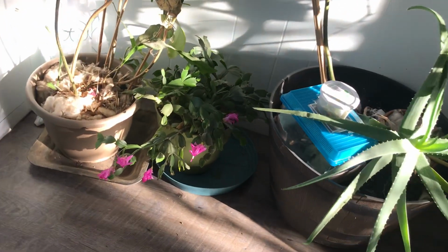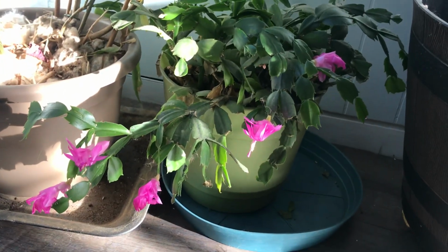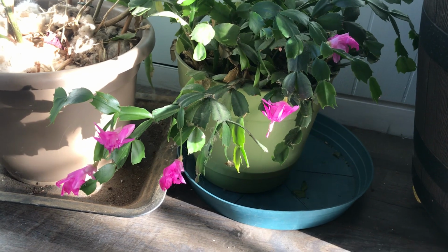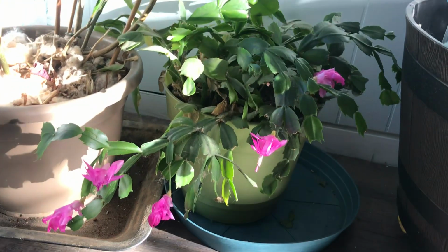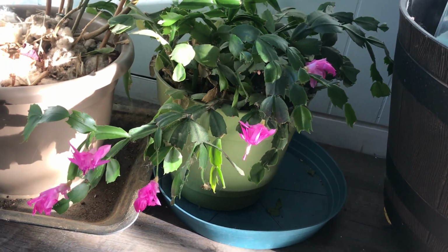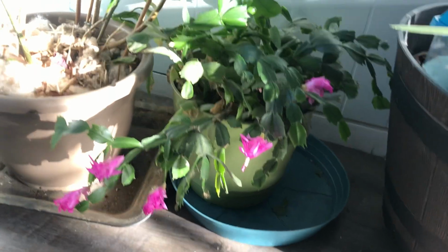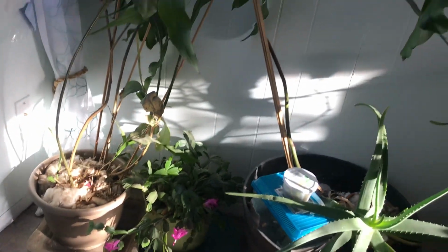This is my Christmas cactus from my mother. She gave us a little tiny cutting of that when we moved into our house in Freeport before we lived in Biddeford. So that is the original Christmas cactus that my mom gave me about 10 years ago. Beautiful. Those are my plants.